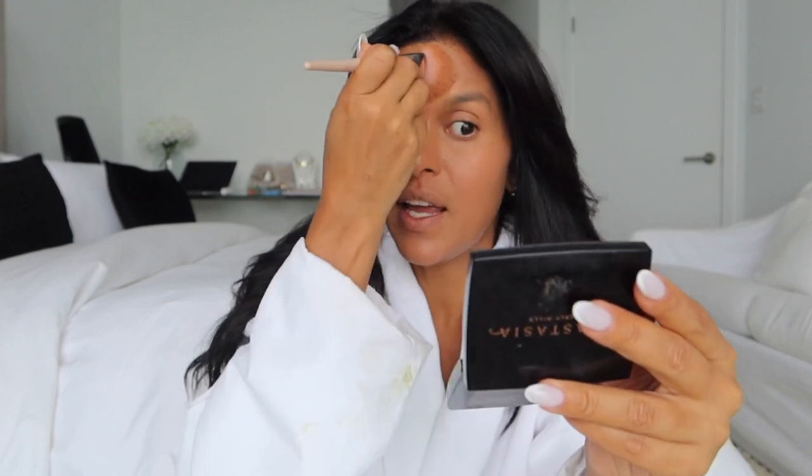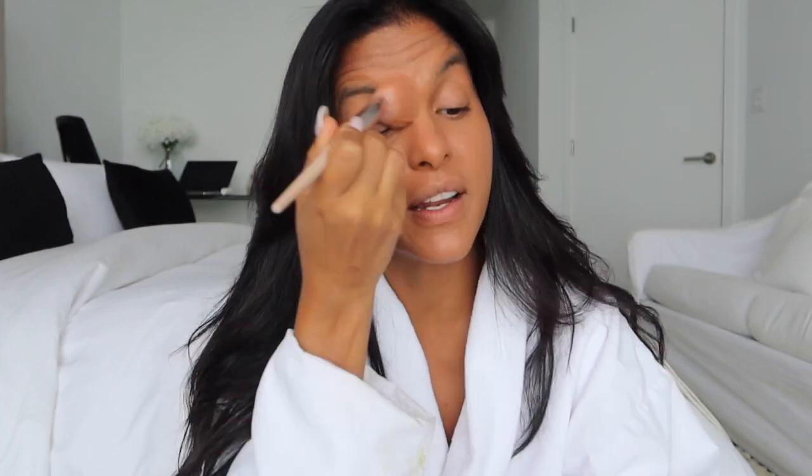Already you can clearly see that it covers up a lot, but it doesn't make my skin look like I'm wearing a lot of makeup. See? Looks very natural. I put it everywhere, even under my eyes. I literally just put this on everywhere.